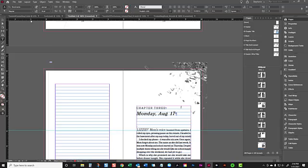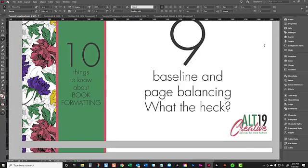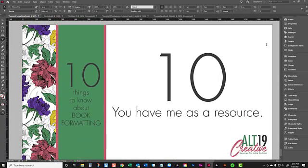All right, now, guess what? We are at the end of our presentation. So what is that number 10 that I keep referring to? Number 10, 10 things that you need to know about book formatting in Adobe InDesign. You have me as a resource, okay? I have been using InDesign since the early 2000s, since it came out.